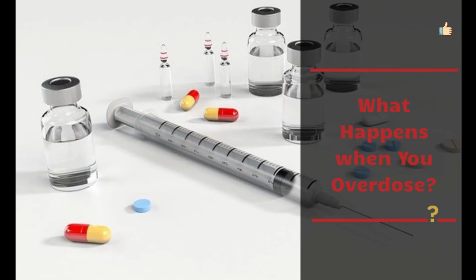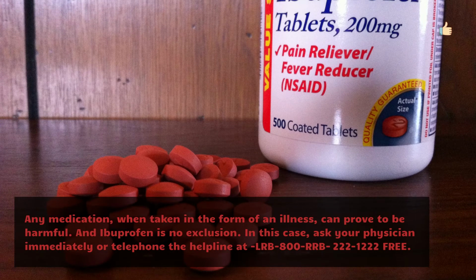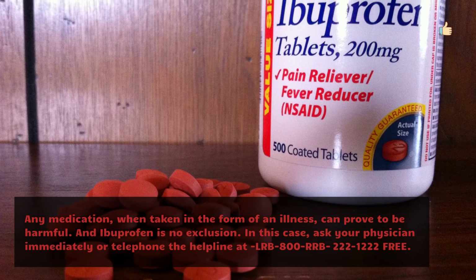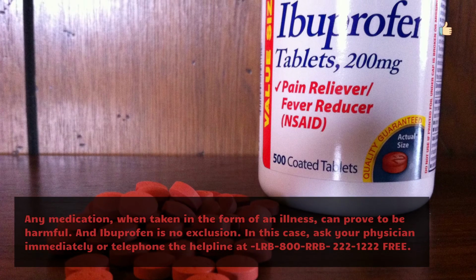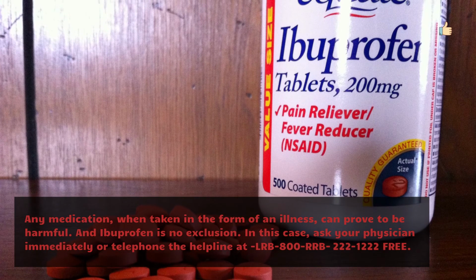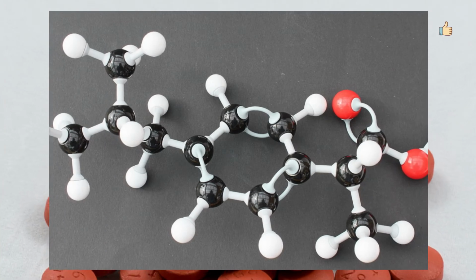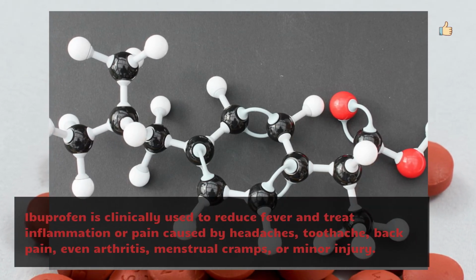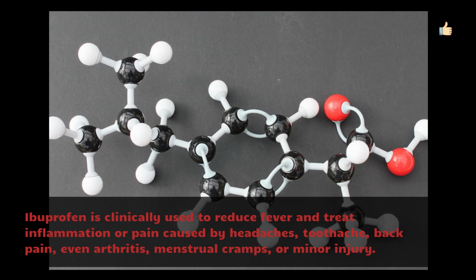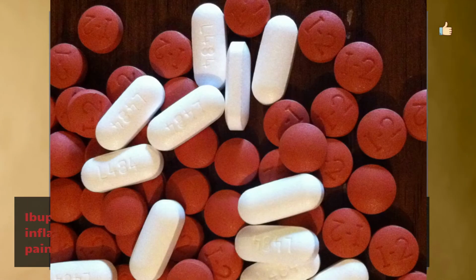What happens when you overdose? Any medication, when taken in excess, can prove to be harmful. And ibuprofen is no exception. In this case, ask your physician immediately or telephone the helpline at (800) 222-1222, toll free. What can ibuprofen cure? Ibuprofen is clinically used to reduce fever and treat inflammation or pain caused by headaches, toothache, back pain, even arthritis, menstrual cramps, or minor injury.